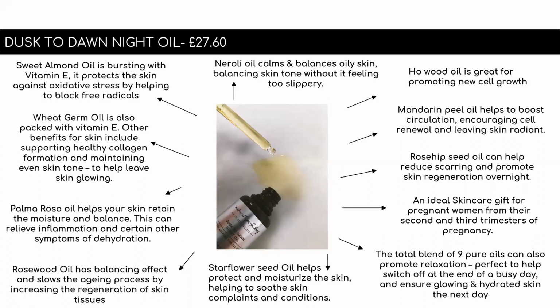You've got your wheat germ oil in there, again rich in vitamin E, supporting that healthy collagen. Palmarosa oil is helping to retain moisture, so locking in that moisture, relieving inflammation. Rosewood, one of my favorites, great for the aging process. Starflower seed oil, helping to soothe and moisturize the skin. Neroli, helping to calm and balance. You've got your Howood in there, so it promotes new cell growth. Your mandarin peel helps with cell renewal, and then your rosehip helps with scarring.